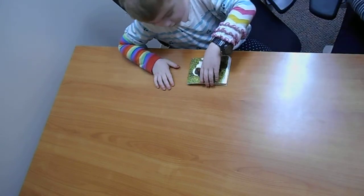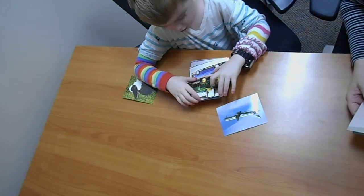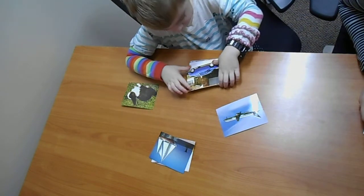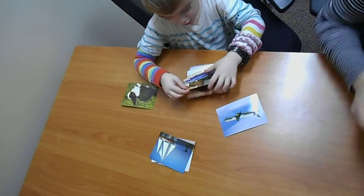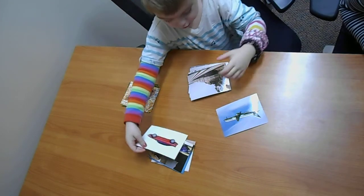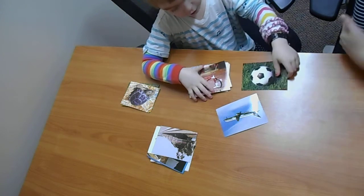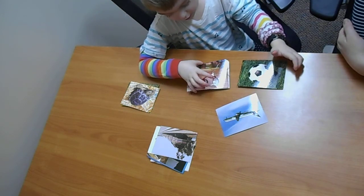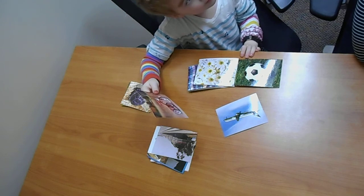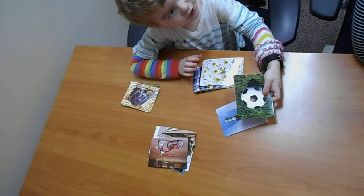Okay, here you go. Hey, bunny, clay, car, sailboat. That's a tricycle. Does a circle ball go with here, here, or here? You choose.